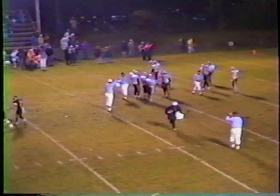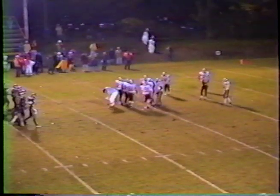Well, this is a great game, David. You know, I don't care who you pull for, if you're pulling for Clinton or Oak Ridge, either one. Very exciting. It seems like there are twists and turns every time you turn around. The momentum in the ball game keeps changing.